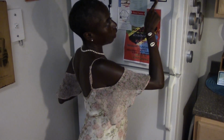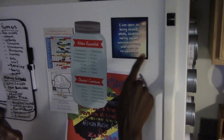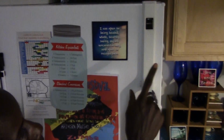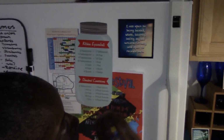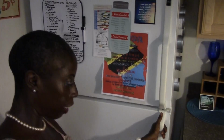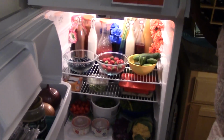This is the last one she gave me. This one actually sticks magnetic, so it sticks on the refrigerator. And it says, "I am open to being healed, whole, healthy, loving myself unconditionally, and open to receive love." And I love that one. And so let's go in this refrigerator. Do you see them colors? Is that just bouncing out at you, y'all?